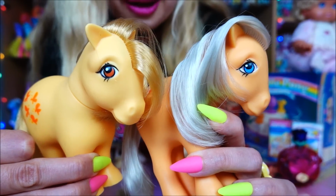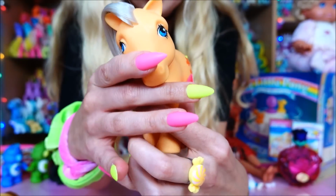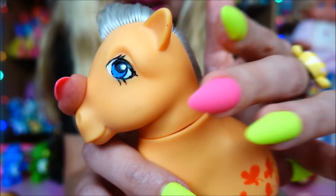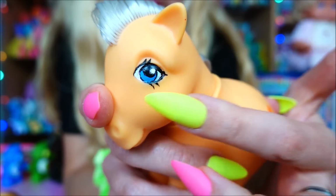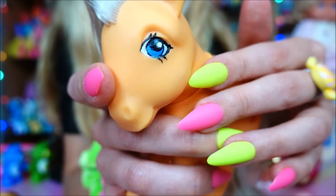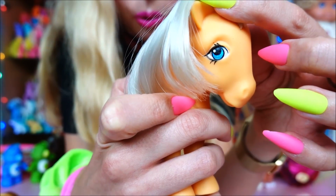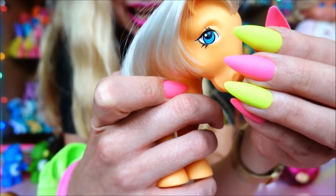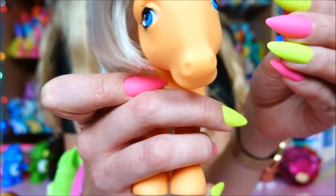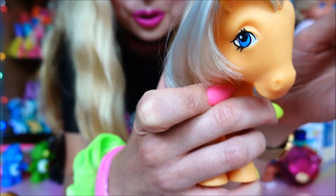They all have blue eyes. And mine had really bad eye rub off. Like the paint was rubbed off and I repainted it, it's not the best. I'm not really good with repainting ponies' eyes, but I mean, it looks fine. Italian eyes always look a little bit wonky because sometimes they are placed at a pretty wrong space and then it looks wonky anyways, but this is the best I could do.